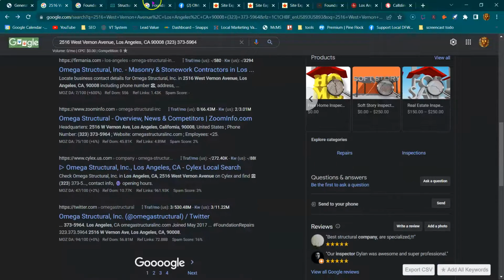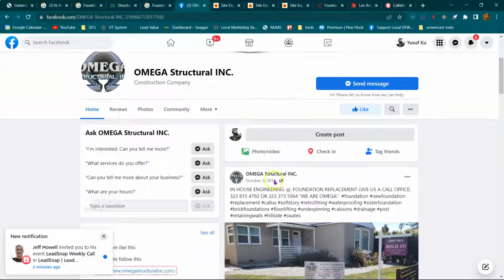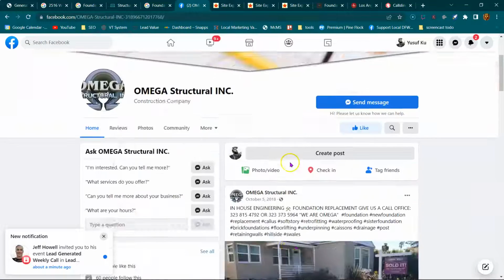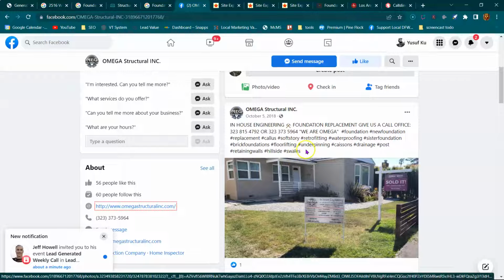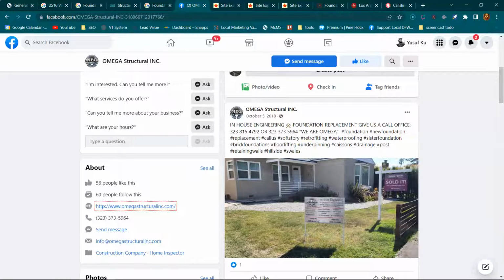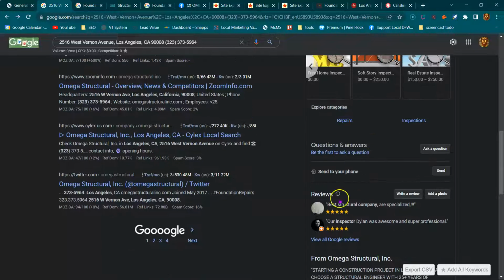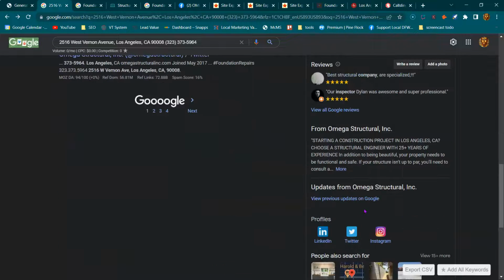Fill it out. You guys have a Facebook page, right? You stopped making posts, but that's fine. What I'm trying to show you is that the posts inside of your Facebook can be shared to your map listing. You can also create posts for this as well, and it doesn't cost you anything, but you have your promotions in here and all that jazz.